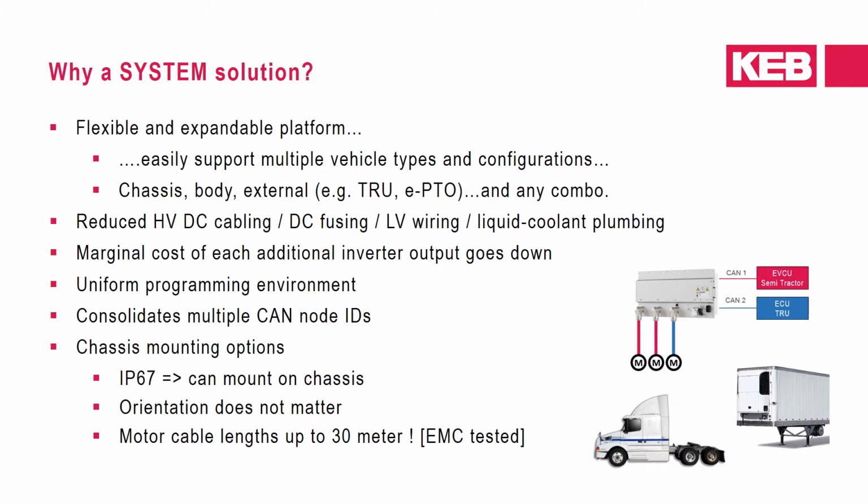There are many potential benefits to consider. First, a system solution provides a flexible and expandable platform to easily support multiple vehicle types and configurations. Such is the case where you have a chassis with different types of body equipment. Whereas the power steering and air compressor may stay the same for the chassis, the body equipment may change, or there may be optional external equipment such as a transport refrigeration unit or electrically driven PTO devices which may be integrated into the system. The system approach easily supports all combinations of chassis, body, and external equipment.